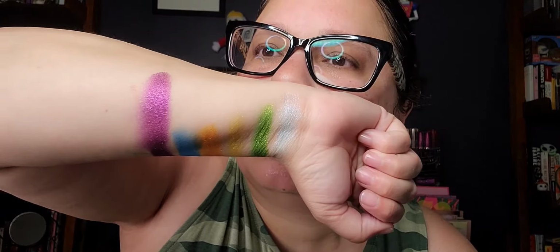That is gorgeous. I suck. I am so bad at swatching. It's shameful. Don't hate me, Annette. Look at that. That is gorgeous. That is gorgeous. That is gorgeous. I'm loving that color. And let's do Morpho.